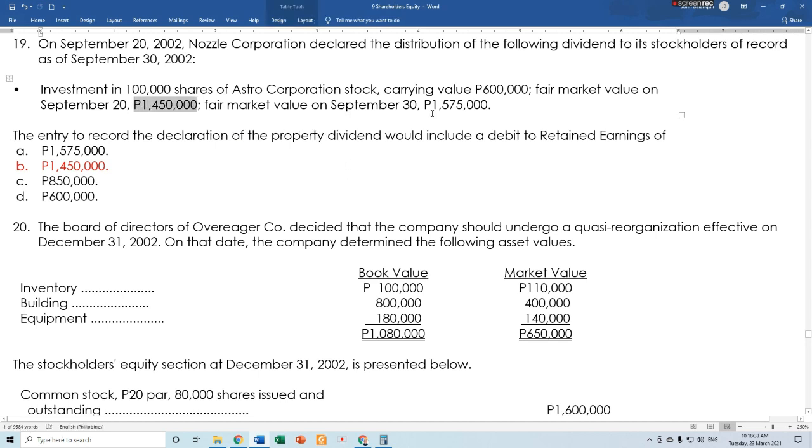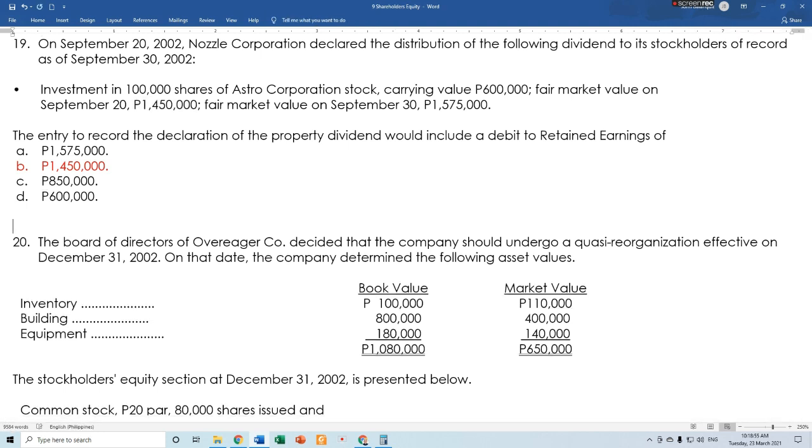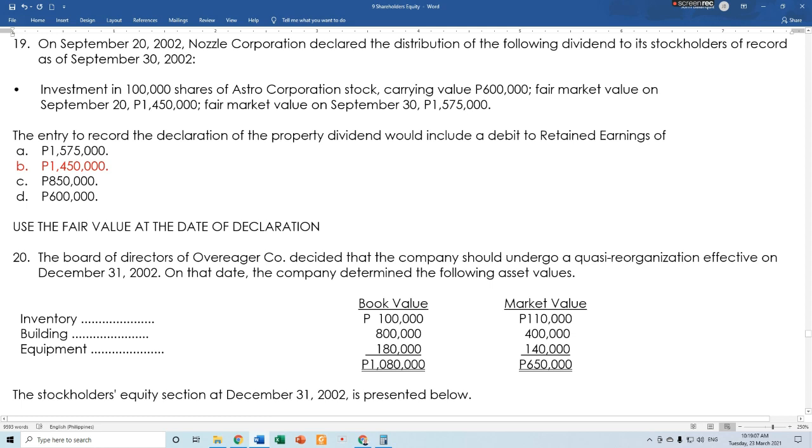1,450. Tapos, magre-remeasure ka na lang ulit ng additional debit doon sa property dividend payable kapag magkakaroon na ng settlement kasi kailangan mo muna siyang i-remeasure at fair value again. Pero on the date of declaration, of course, the fair value on that date, which is 1,450. So, the answer for 19 is letter B. Okay, so lagay natin ng note dito. Use the fair value at the date of declaration. Wala namang issue diyan sa problem na yan.